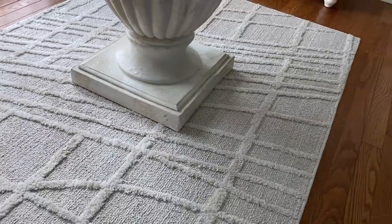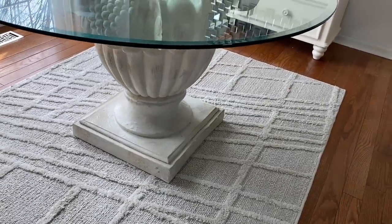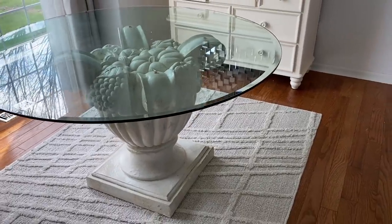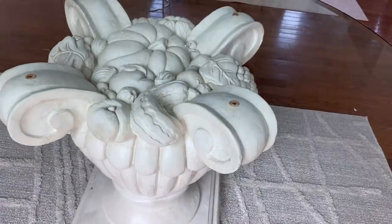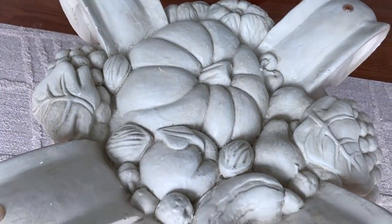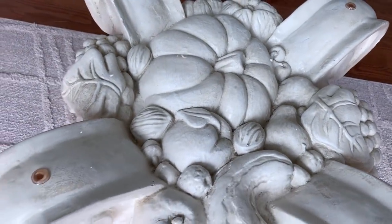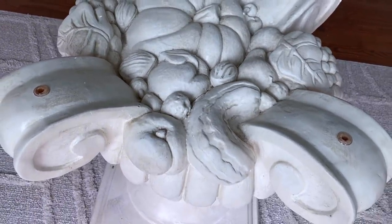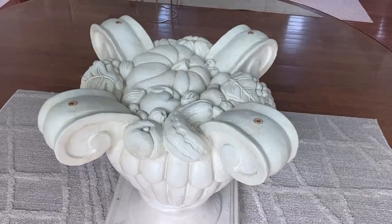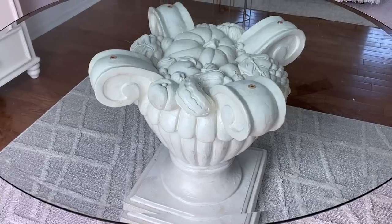Very, very nice. And then for our dining table, this is what our dining table looks like. It is a round table. I love, love, love round tables. And it has some really nice details. As you can see, it has fruit. I think that's a pumpkin in the middle. It has some grapes, all kinds of fruits in there. And the glass is pretty big. So we're gonna do four chairs around the table, and you'll get to see that in a minute.